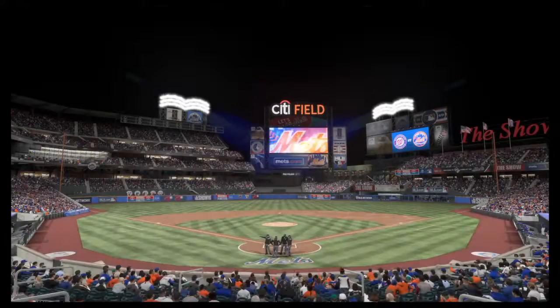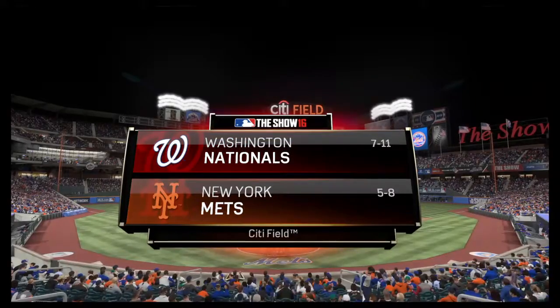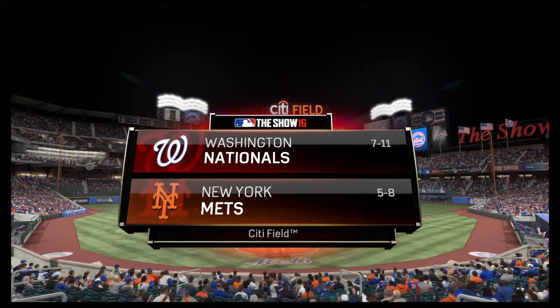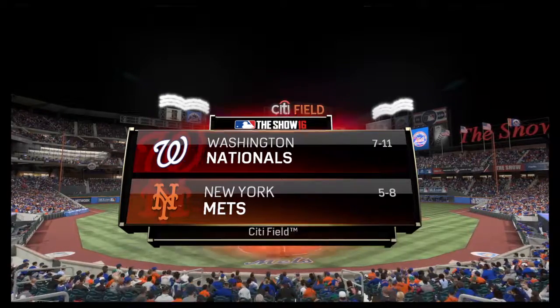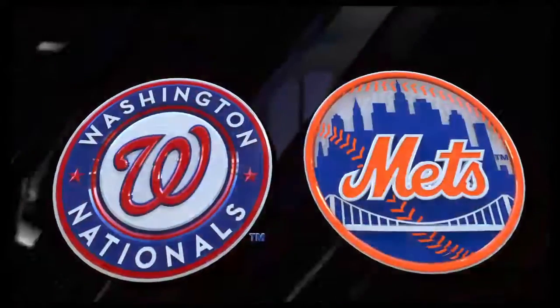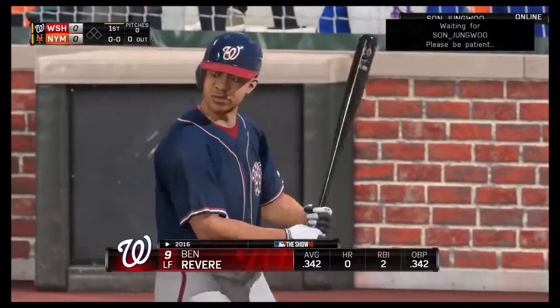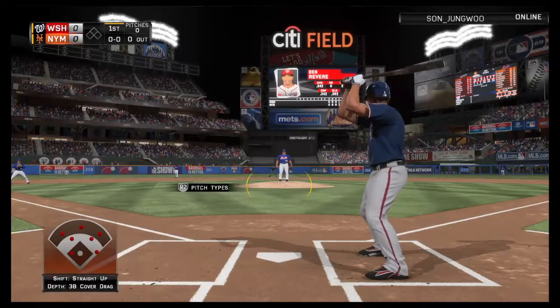MLB The Show has baseball on tap from lovely Citi Field in New York. Tonight, it's the home opener for the 2016 season between the Washington Nationals and the New York Mets. It'll be fun watching these two swing it all series long. First pitch is next.